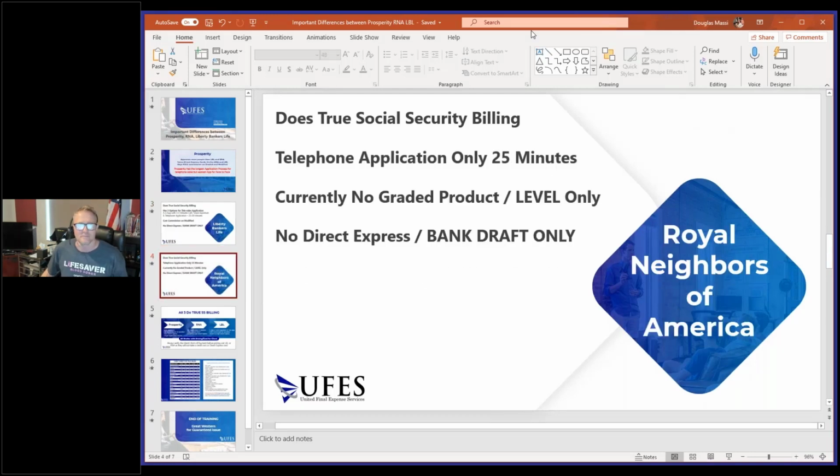Royal Neighbors, they do the true Social Security billing. They've got the telesales application. Boom, you do it. It's 25 minutes long and it's done. Unless there's issues, it could go longer. It could even go a little bit shorter though, but I'm seeing about 25 minutes on this Royal Neighbors telesales app. They dropped the graded product. When COVID hit, it's gone. So don't look for a graded product with Royal Neighbors.